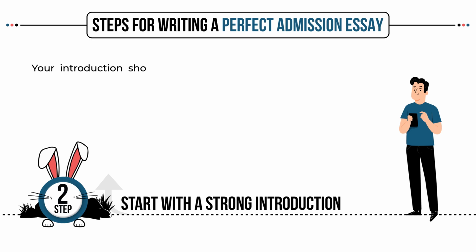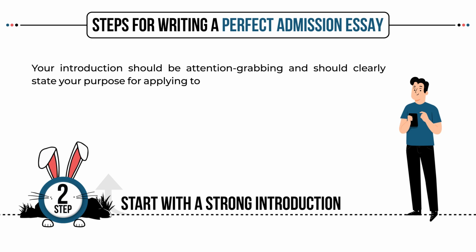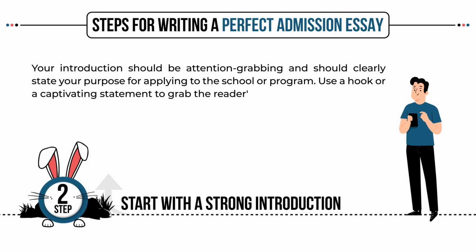Your introduction should be attention-grabbing and should clearly state your purpose for applying to the school or program. Use a hook or a captivating statement to grab the reader's attention and make them interested in reading further.